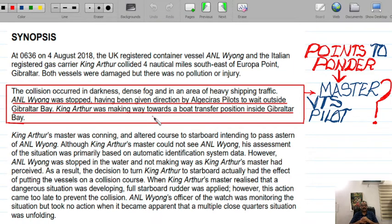At 0636 hours on 4th of August 2018, the UK registered container vessel ANL Wyong and the Italian registered gas tanker King Arthur collided approximately 4 nautical miles southeast of Europa Point, that is Gibraltar. Both vessels were damaged, but there was no pollution or injury. That was a good thing, that nobody was injured, there was no damage to the environment, and everybody on board was safe. But the damage to the property, the vessels, did take place.